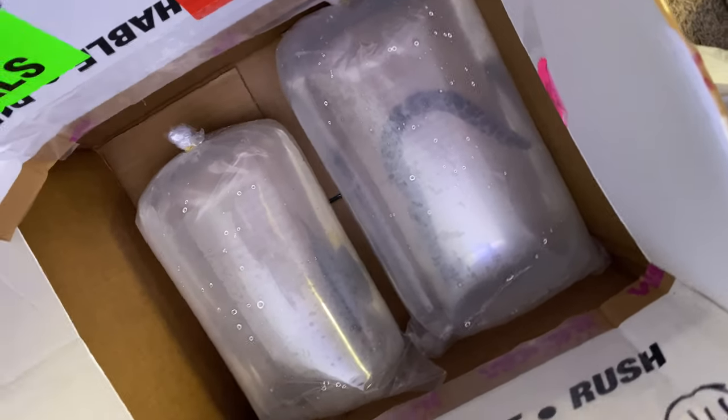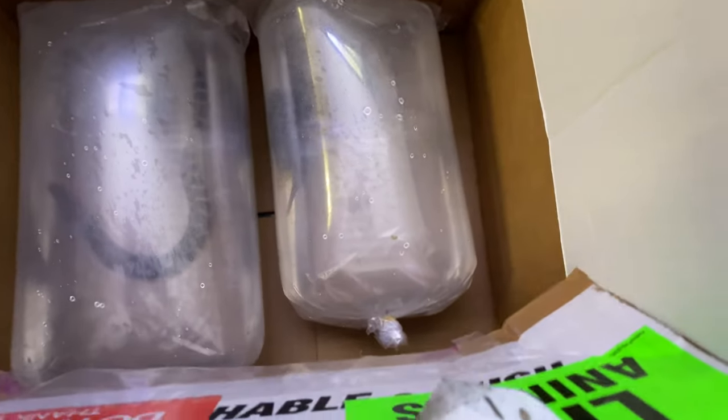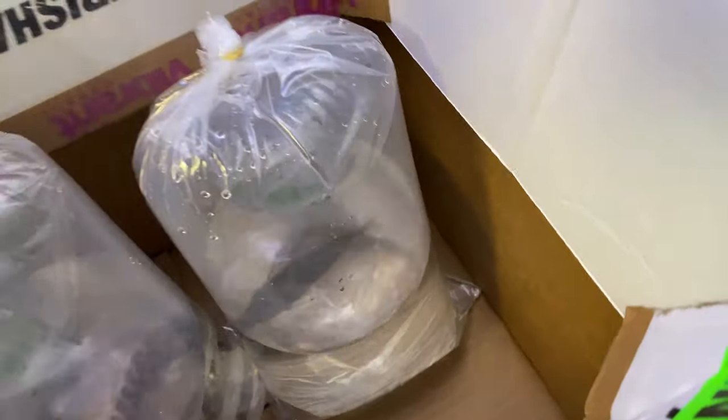Just came back from this pet store, All About Fish. I got this Tessalata eel. Looks like it's about 7 inches, maybe a little bit bigger than that. And then I also have this blue chin trigger. It's about 4 inches. I'm hoping that my grouper doesn't give him a hard time.